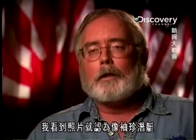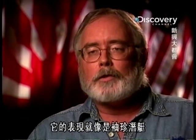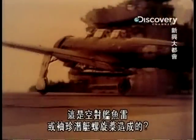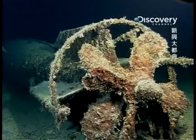Other experts disagree. When I look at this picture, it looks like a midget submarine. It's acting like a midget submarine. It's doing what a midget submarine was supposed to be doing. There's a good chance this is a midget submarine. It's walking like a duck and it's quacking like a duck. One key to solving this mystery is in identifying what made these splashes. Were they caused by aerial torpedoes or a midget sub's propellers?